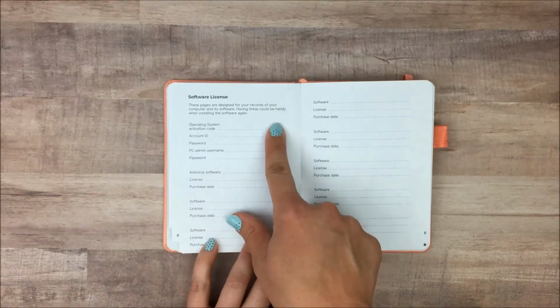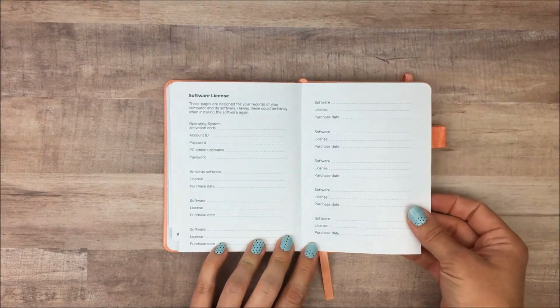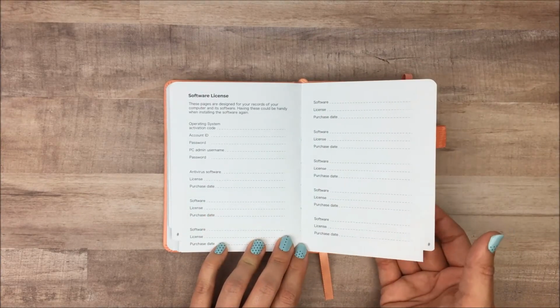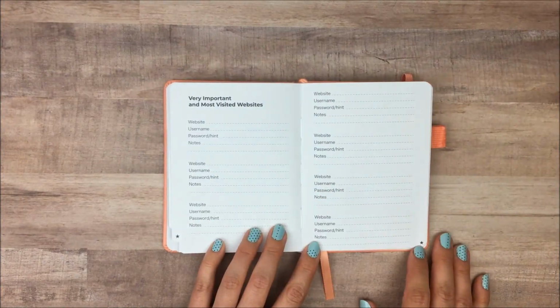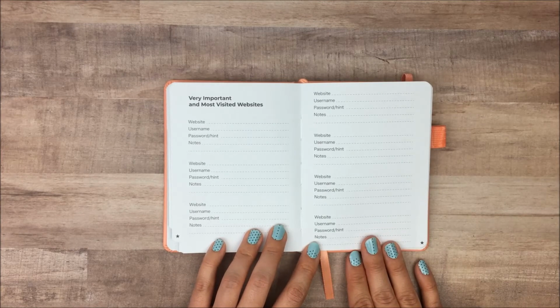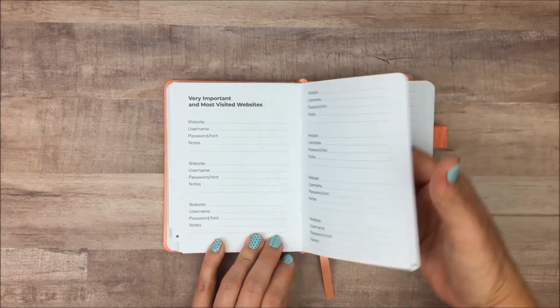And they even have one up here for your operating system and your antivirus software. So that's also really important information to be able to find easily. And then the star section at the very end is your very important and most visited websites. So you take your favorites, the ones that you go to most frequently, the ones that you need to access the most, and you can put them in this little star section to make them even easier to find.